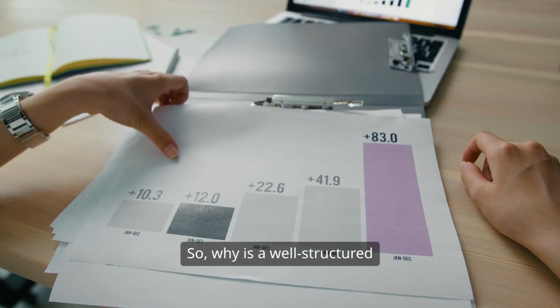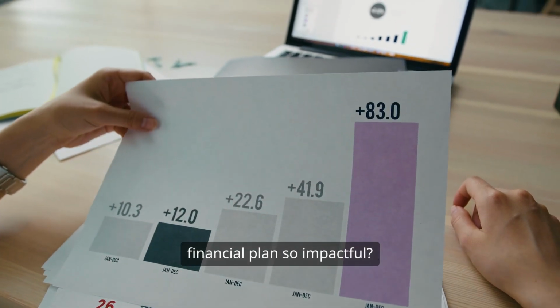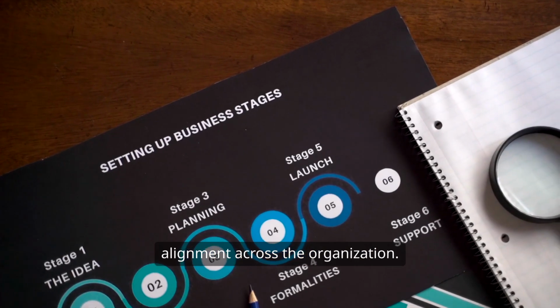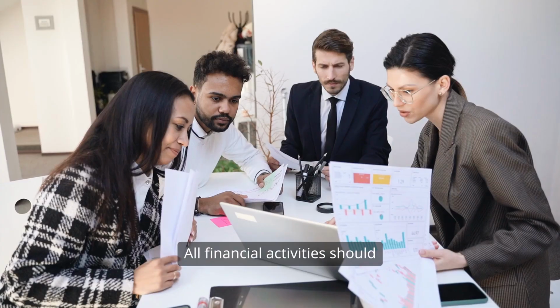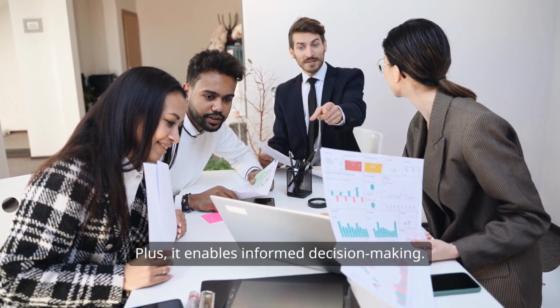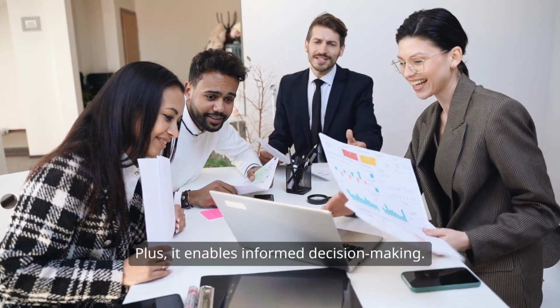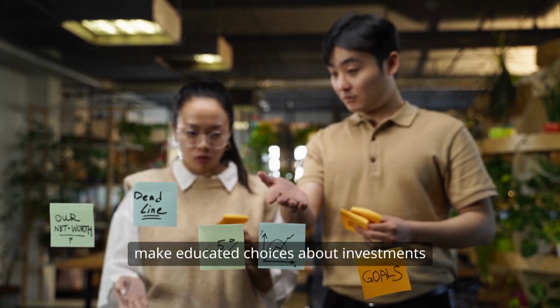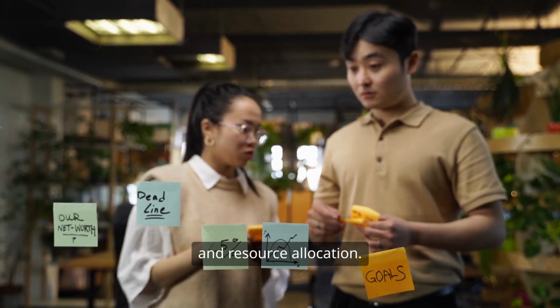So, why is a well-structured financial plan so impactful? For starters, it ensures strategic alignment across the organization. All financial activities should support the company's broader goals. Plus, it enables informed decision-making. With a clear plan, management can make educated choices about investments and resource allocation.